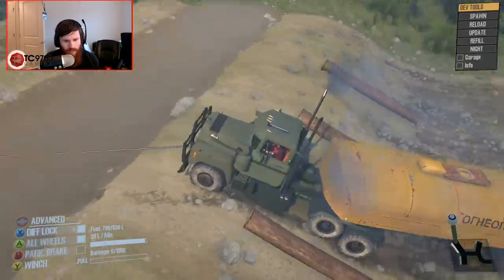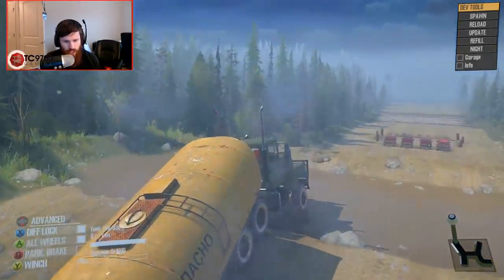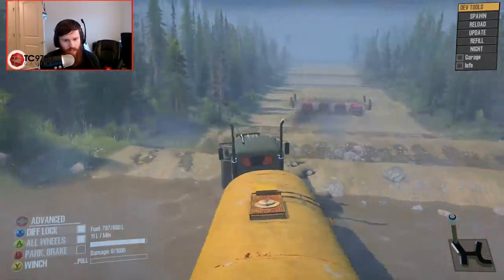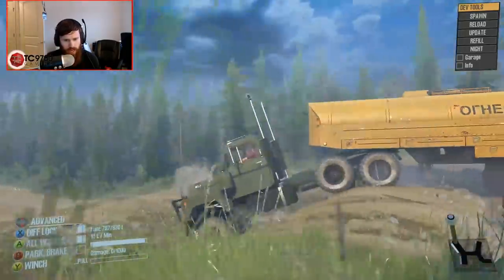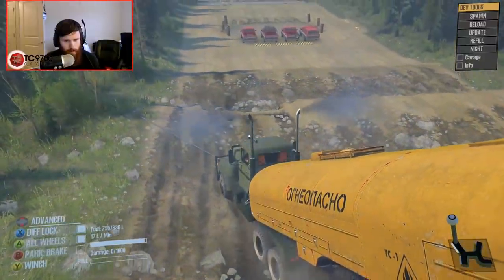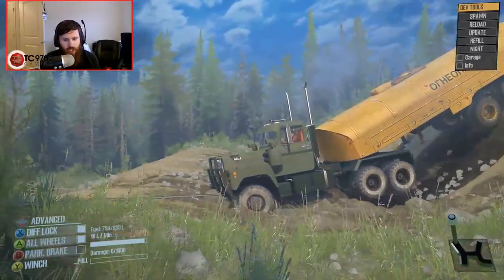So far, we've had to winch it one time. And I'm just going to keep that winch connected until the top of this hill. I'm going to keep that winch connected because I'm not about to waste a winch attempt if I go ahead and disconnect now and have to winch again. However, it's not going to prevent us from having issues going down.